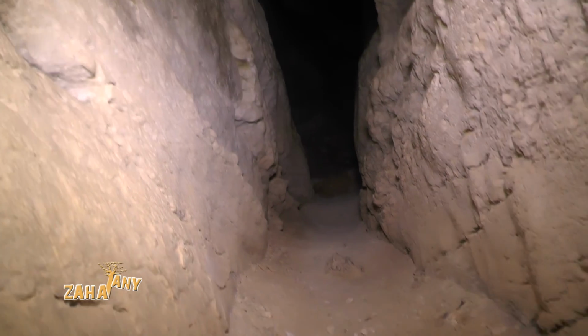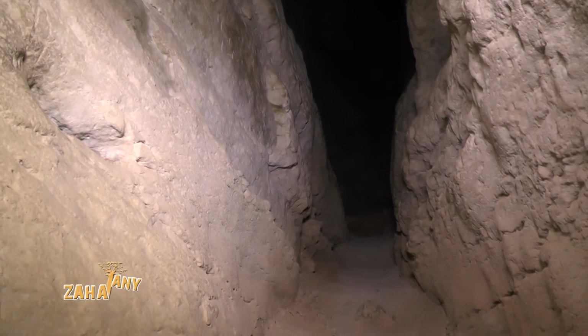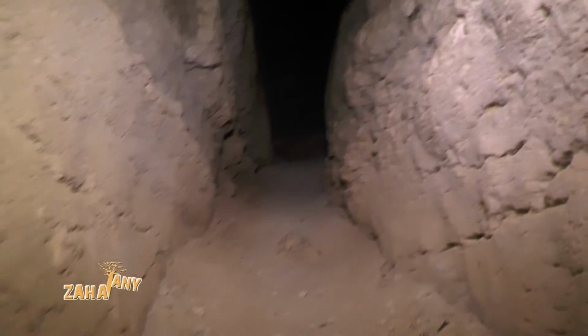Here you have the narrow way. And then it's slippery back, so if you bring your back, that's another problem. We must go sideways entering this cave here because it's so much narrow.